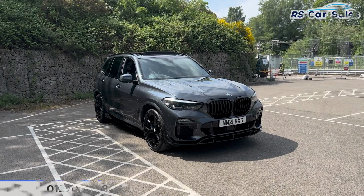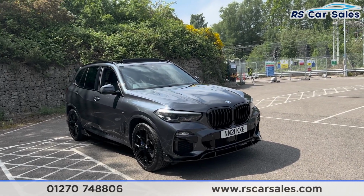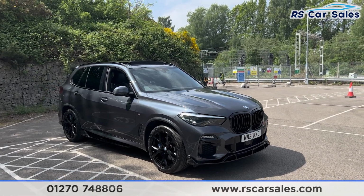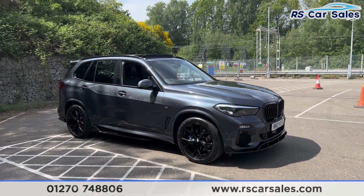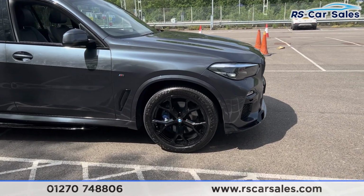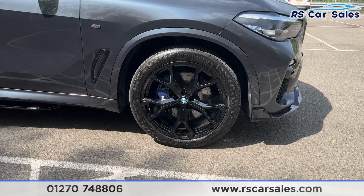Here we have a 21 plate BMW X5 xDrive 30d M Sport. Now this vehicle comes with over £11,000 worth of optional extras, all listed on the website. Just to mention a few though, we do have the visibility packages, we also have the technology package and the M Sport Pro package.